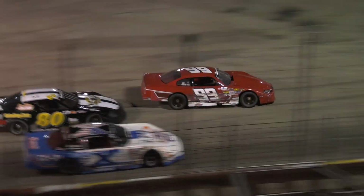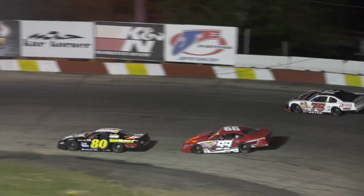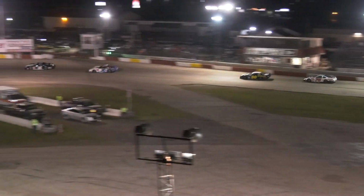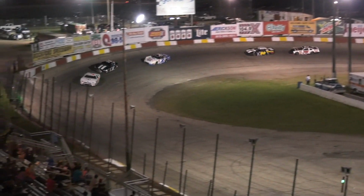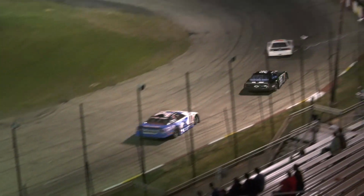Whoa, Dreyfall and Wild Willie make contact. Oh, Dreyfall goes sideways. Hang on to it. Good driving, guys. Good driving. Hunter Dreyfall is able to pick it right back up. No harm, no foul. As we are still off to the races.